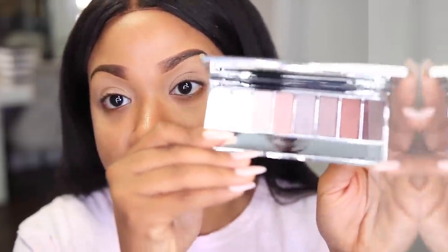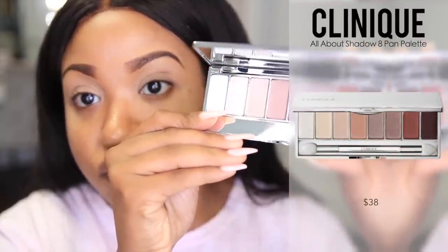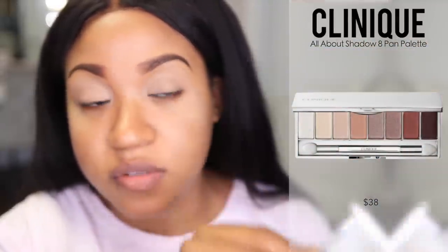For the eyeshadows, I wanted to get something that would be nice for the everyday woman, something that you could wear to work or running errands, school, anything like that. So this is the palette I decided to go with. It's neutral, but it does have some jewel tones, and this is called Neutral Territory 2.